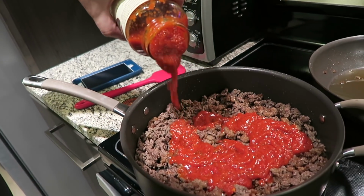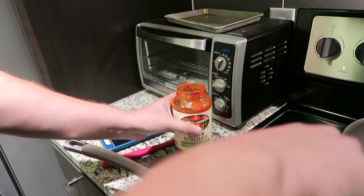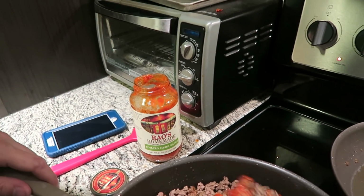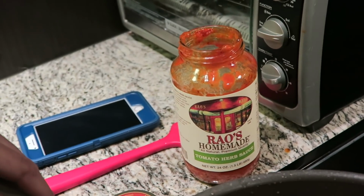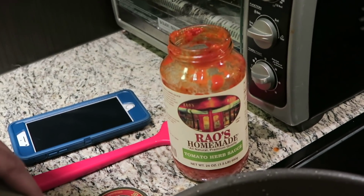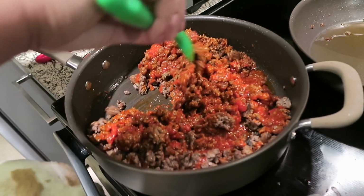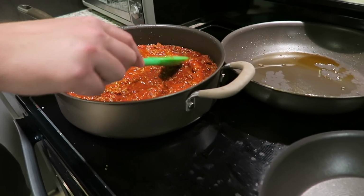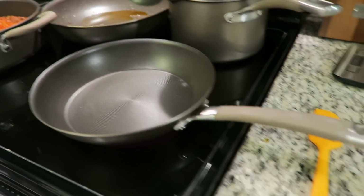So we mixed up the sausage and ground beef and now we're using some of this Rao's. Someone tried to tell me how to say it, but I just don't know. Is it Rao's? I don't know. It's a tomato and herb sauce. So we're just going to mix that together and heat it up a little bit. And that will be our meat sauce for spaghetti. We have currently managed to dirty up like all of our dishes, but you know, oh well.